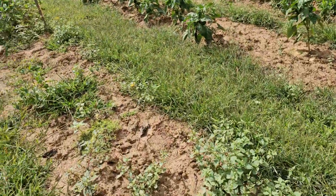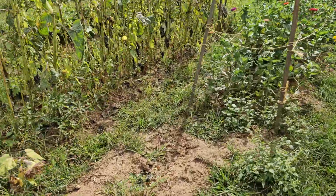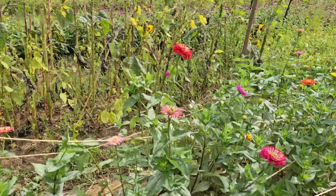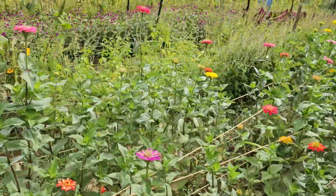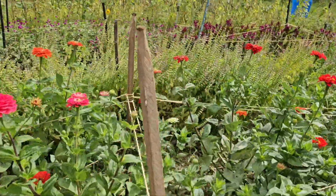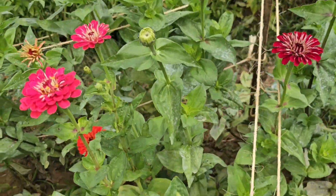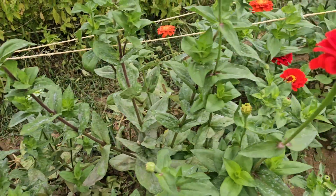And then these zinnias. These zinnias will kind of be a lifesaver tomorrow, as there's still enough in this field to get us through one more delivery date. And they're still coming on. And these guys are tall too.